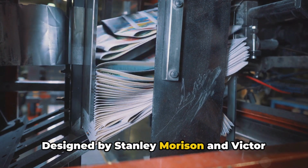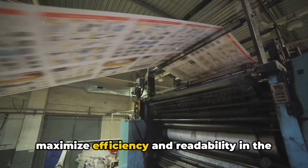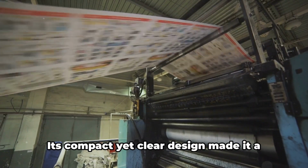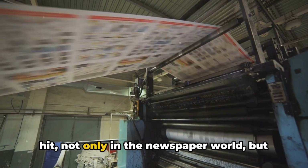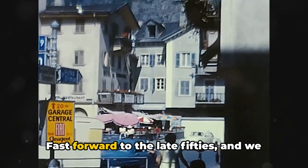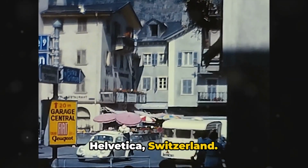Designed by Stanley Morrison and Victor Lardent, it was built with a mission to maximize efficiency and readability in the tight columns of the London Times. Its compact, yet clear design made it a hit, not only in the newspaper world but also in the digital realm. Fast forward to the late 50s, and we find ourselves in the birthplace of Helvetica, Switzerland.